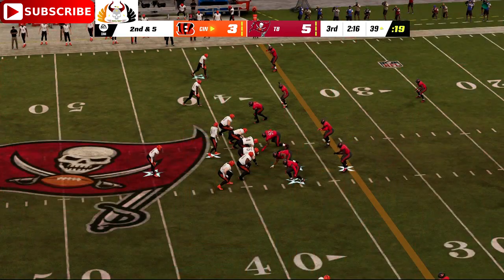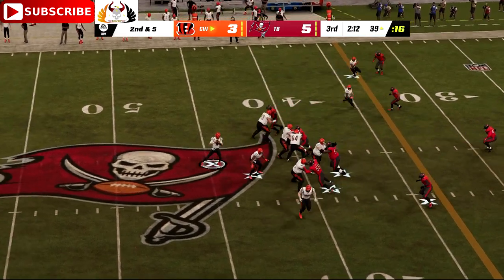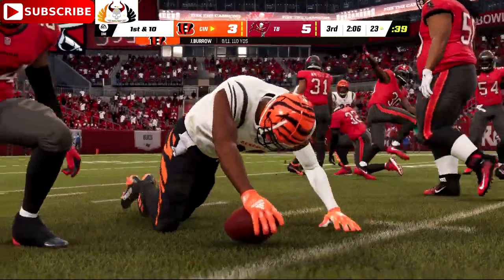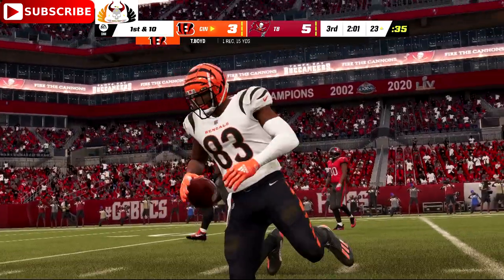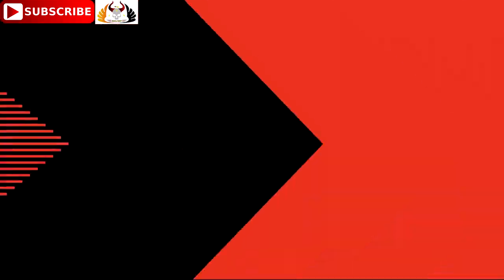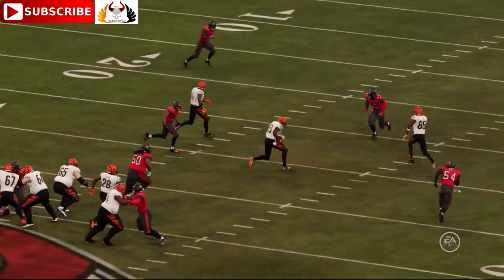2nd down and 5. Burrow looking to pass. And the catch made. It's Tyler Boyd. And he'll be brought down at about the 23-yard line. Nothing flashy there. The slant to the slot. Oh, and the frustration for the defensive guys, because it's a quick play. And you know it's going to be a bang-bang play in terms of the throw and the catch. And then he's able to absorb the contact and complete it.